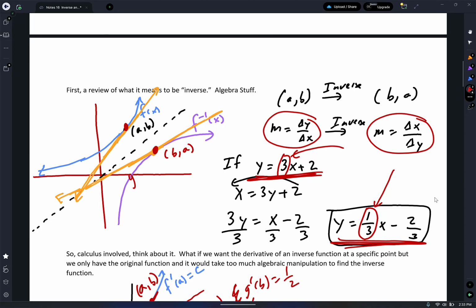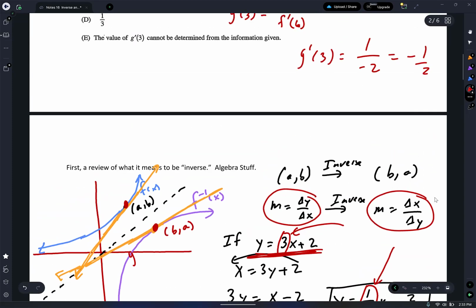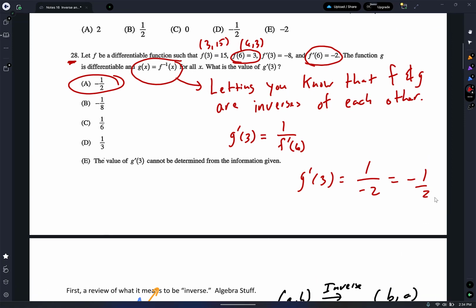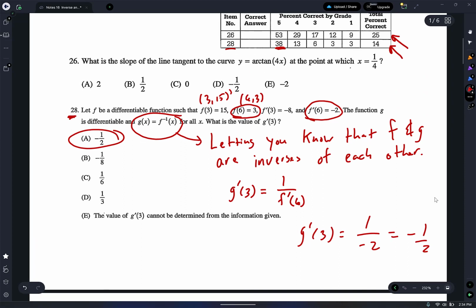So I guess what I'm lost is how do you actually know? How does that apply to this equation? It's the same. How does this apply to this? They're telling me that these are inverses. Look, that (3,15) and that (6,3) are on f. So what's on g?